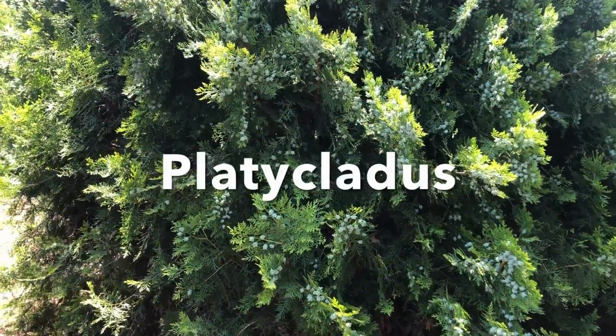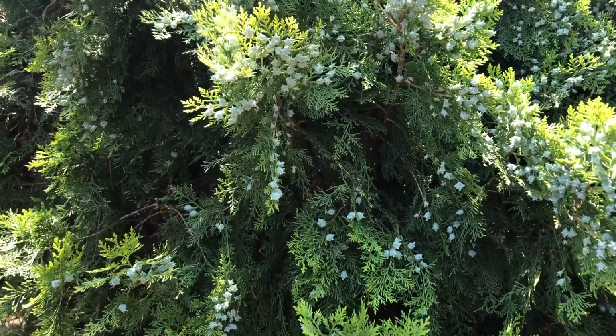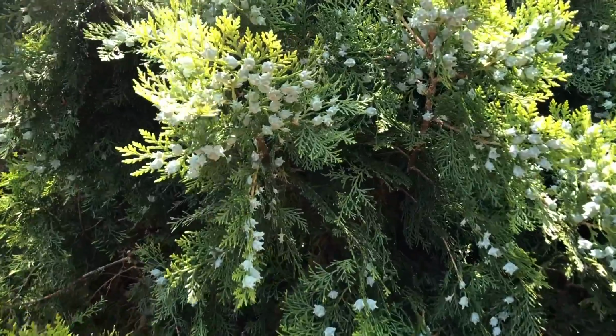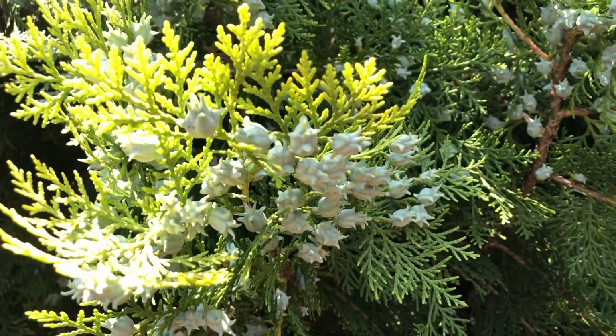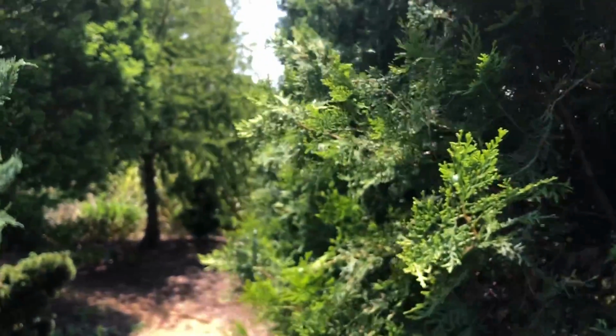One of my favorites that I grow at home is Platycladus orientalis. And this is a cultivar called Beverlyensis, and I just think it's so cool because of these interesting cones that it has. It's a big plant.